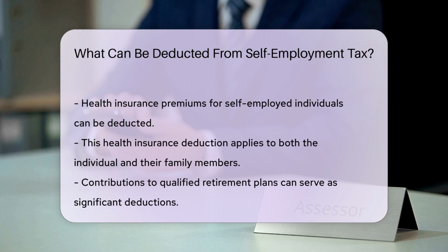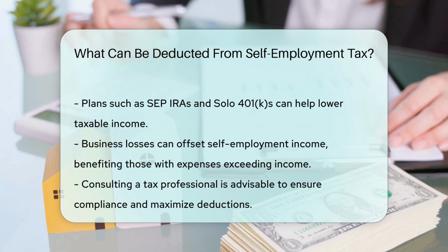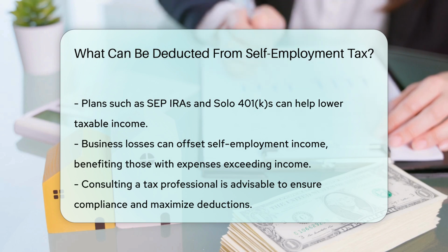Retirement plan contributions are another significant deduction. Contributions to a qualified retirement plan can lower your taxable income. This includes plans such as a SEP IRA or a solo 401k. Lastly, any losses from your business can offset your self-employment income. This can be useful if your business incurred expenses that exceed its income.